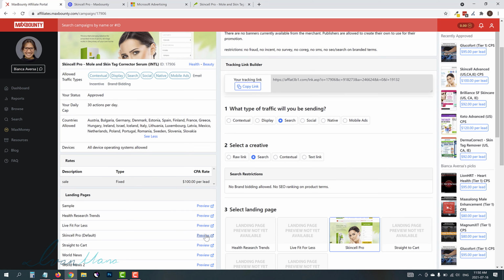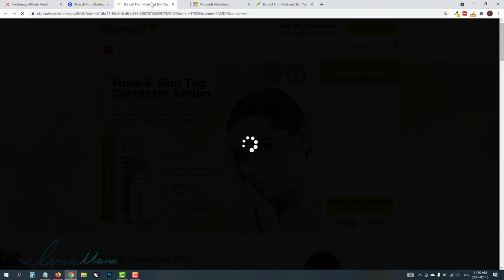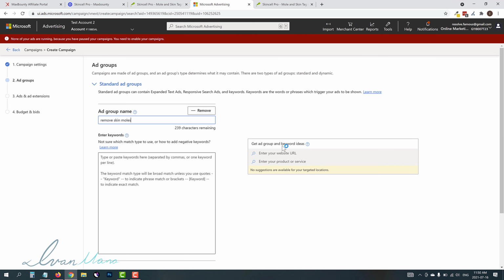Again, let's go to our page and see what types of keywords we should be targeting. So keywords are basically what will trigger your ads to show up. So this is what people are going to be typing in. So if one of your keywords is, for example, remove skin tags and somebody types that in, then your ads will show up and people will see your page, right? So that's what we want. So we want to be as specific and as relevant as possible.